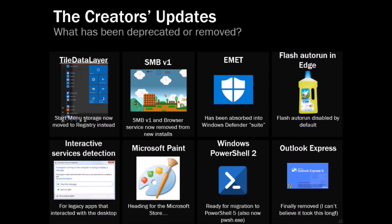And the bit that I've been meaning to do some work on, and I haven't fathomed it out yet, is the Tile Data Layer database that controls those live tiles and whatnot on the Start menu. Apparently it has been deprecated, and it's moved to a Tile Store folder instead, which my quick bit of investigation seems to hint might be in a Universal Windows Platform app folder instead. Does anybody know where that's officially gone to, or is it just too soon, really? I actually haven't noticed that until now. So thanks for pointing that out. I don't have a clue about what that actually will mean.